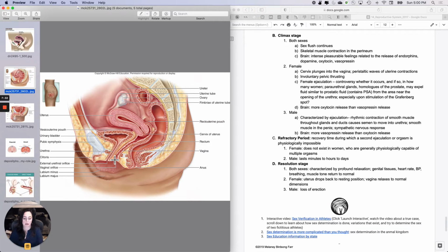Endorphins, which reduce pain sensation and make you feel very powerful, typically. Dopamine, which rewards behaviors. Oxytocin, which is a bonding chemical, and vasopressin, which is a different kind of bonding chemical. And I'll talk about the difference between those in just a second.